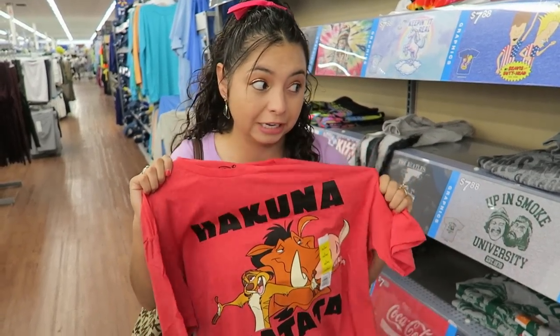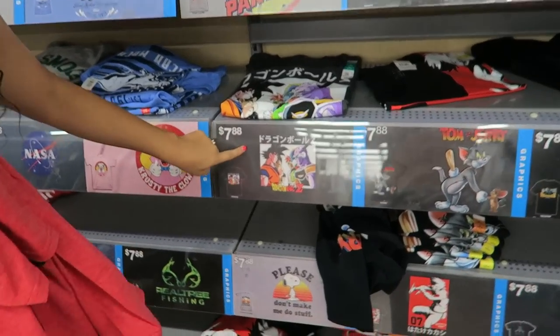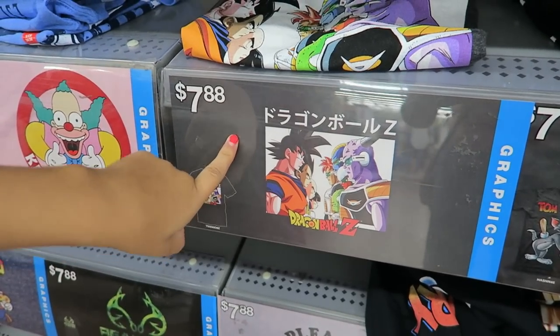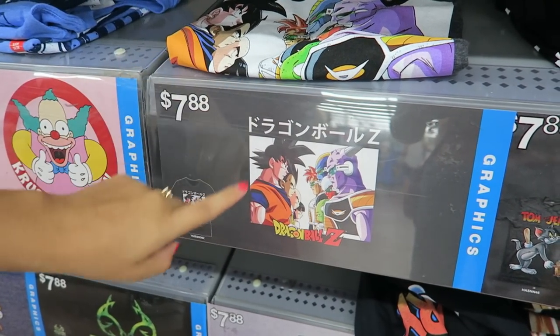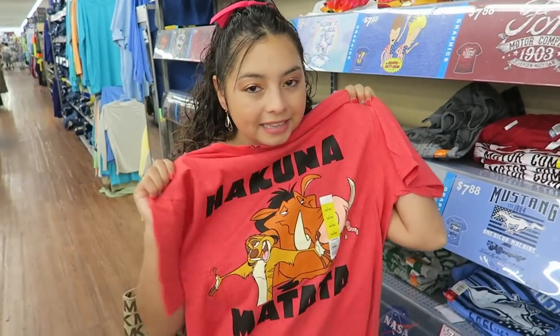And I want this shirt for Angel, like, he's gonna love it. And there's another shirt that I've been on the hunt for. Here it is, the Dragon Ball Z, but they don't have his size. In our Walmart, this shirt is absolutely never in stock. It doesn't matter what size it is, they actually never have it. They have one, but unfortunately, it's not the size that Angel is, but I'm super excited that they have this one.